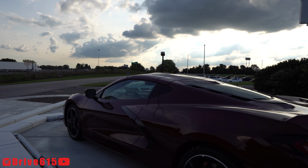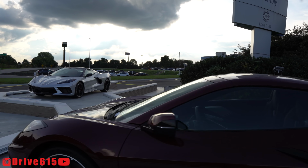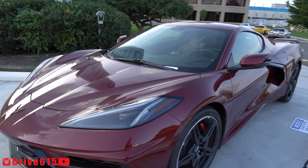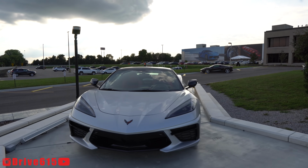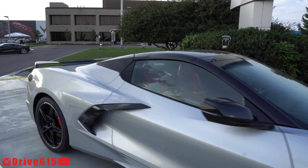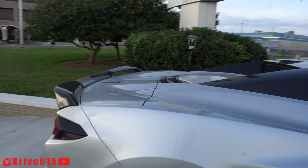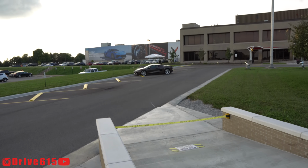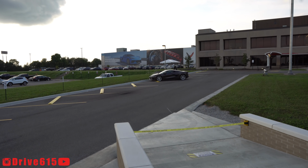All right, so we got a Z51 here in Long Beach metallic. And then we got a silver, or blade silver rather. And then we got a Zeus bronze hanging out over there.